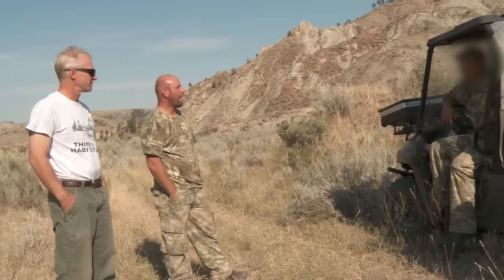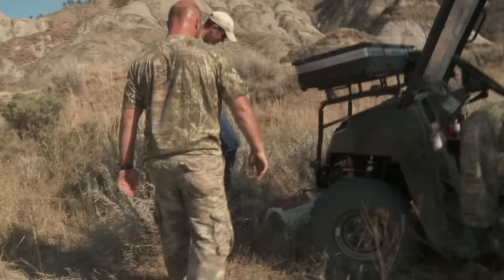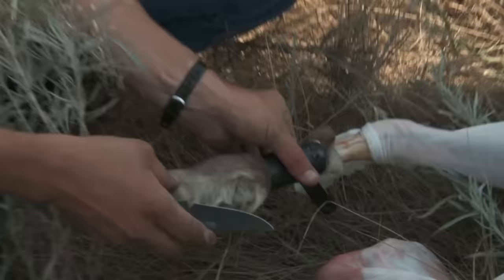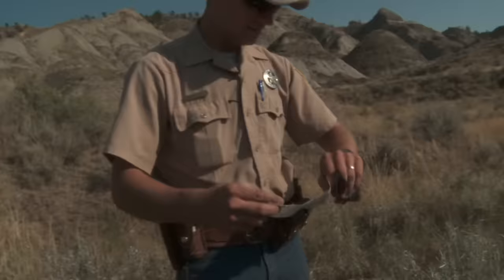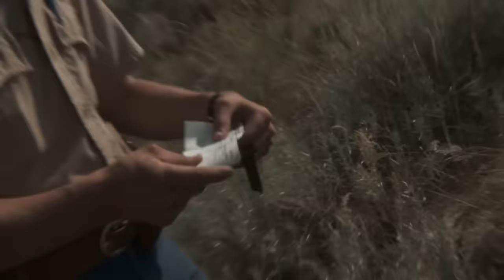Are the meats up here in the shade? Yeah. Awesome. There is a tag. It looks like it's already tagged. Guess I could check that. So this tag is Christina Rauscher's, and she got the sheep earlier today. It's dated here September 15th, which is the opener of rifle season for general sheep.